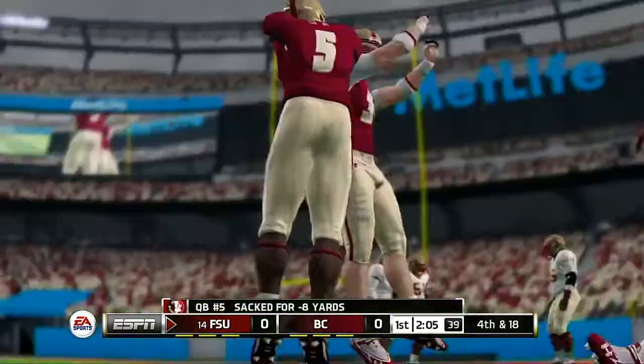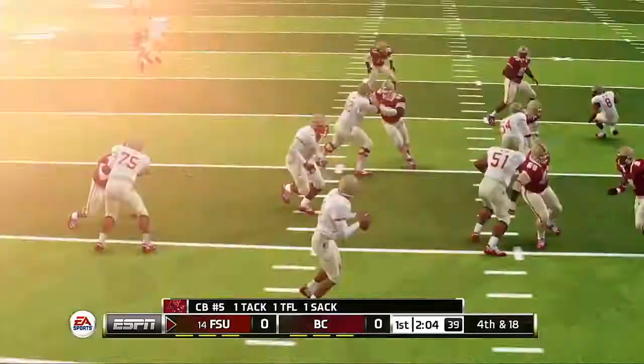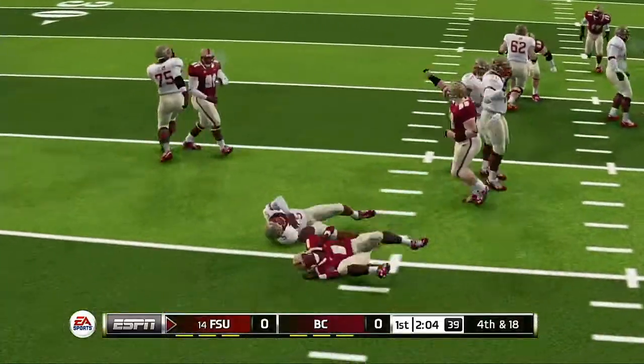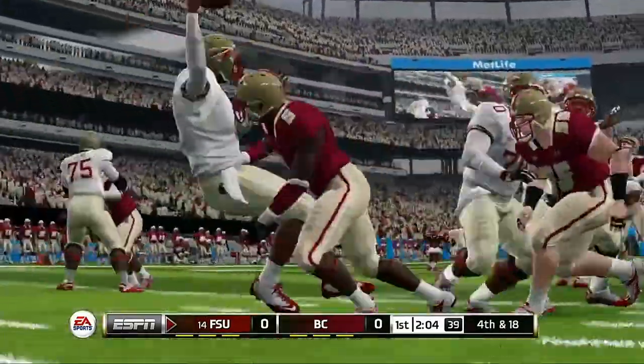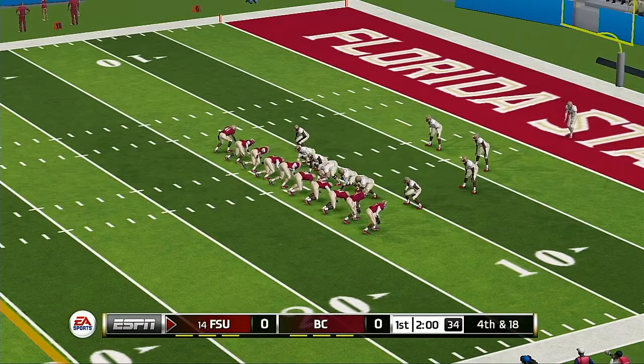And they bring him down for a sack on the play. Wow, that is a big hit on the quarterback. That's one of those, as an offensive lineman, when the film study starts to come around, you're going to kind of sink in your chair and just hope they don't call you out, because you're going to get embarrassed on Monday on that one. After the sack, it's now fourth and long.